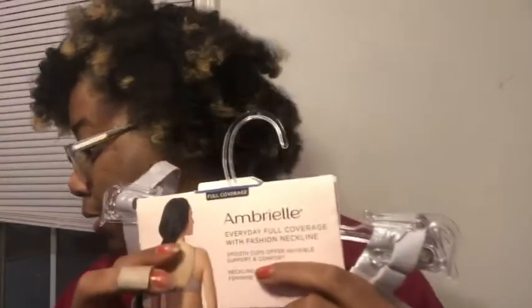Okay, so this is another. I think they're all Ambrielle actually. This is another one. This is a 3060, and originally 42. They marked it down to 25. Then it took another 40% off, so this one was like $8. So it's very full coverage.